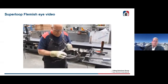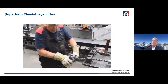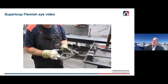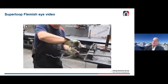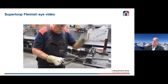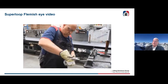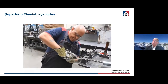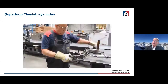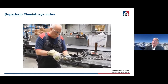This is a small diameter, but you can imagine if we're talking about 58 millimeter, then you're going to need 2 guys to do this job. So each strand goes back into position. Okay. And the last one. So you got an eye. Now we can put a thimble in it if you want. But he's going to splice now these little ends into the rope and then you're going to pull the steel ferrule over the splice.